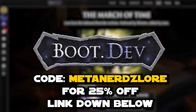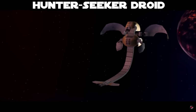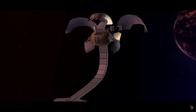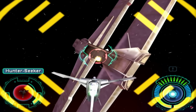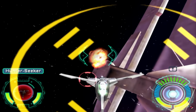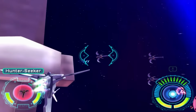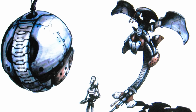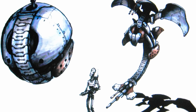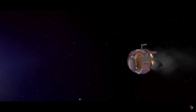Thanks again to Boot.dev. The Hunter-Seeker droid was a unique droid starfighter used by the Trade Federation for defense, primarily to protect the C-9979 transports, and its design was inspired by the Droideka. Typically deployed in space in their wheel form to conceal their weapons, these droids would float until an enemy appeared and then unfold into their attack positions. Although dangerous in groups, a single blast from a standard starfighter laser cannon could destroy a Hunter-Seeker.